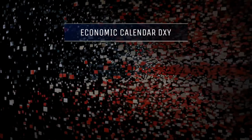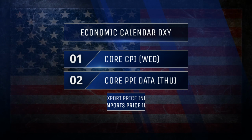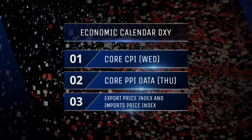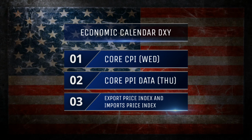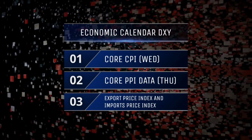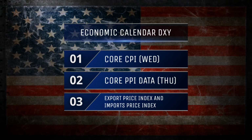On the economic calendar for the coming week and from the United States, we are waiting for the following economic headers to be released. We will be waiting for the core CPI and the CPI data on Wednesday, and the core PPI and the PPI data on Thursday. And on Friday, we'll be waiting for the export price index and imports price index and other important economic headers. We'll move on now to the strategy.